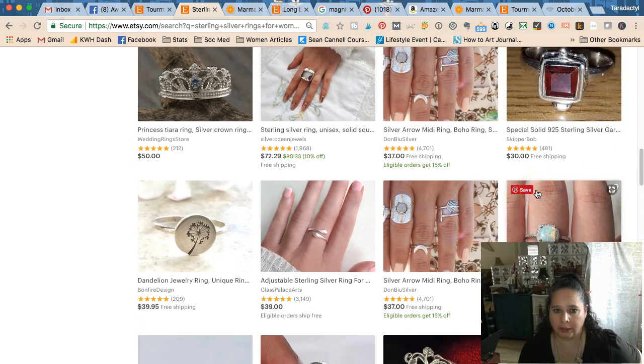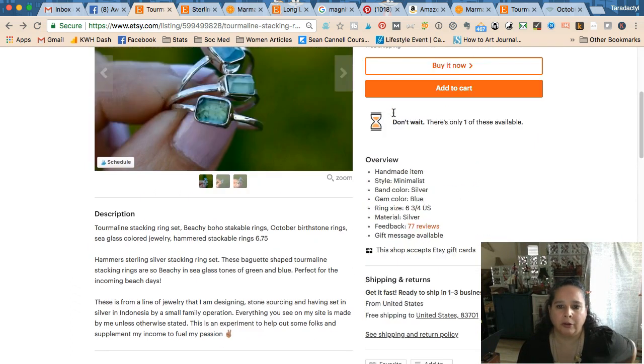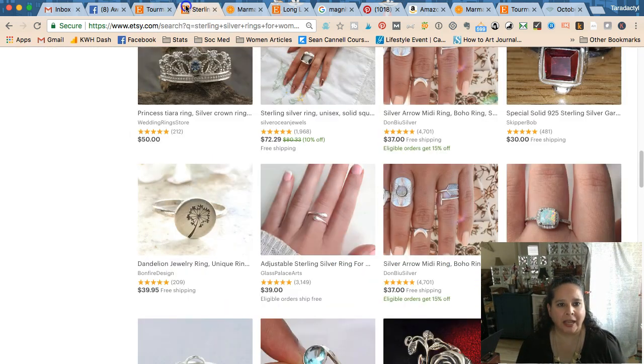Solid sterling, 925. So if it's 925, let's see if it's in here. Silver, I don't know if it's 925. If it is, I know people like me that don't know much about making jewelry look up 925 because they tell us that in Mexico, right? Okay, so that's not that.